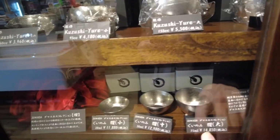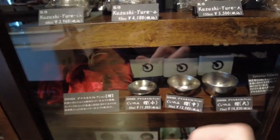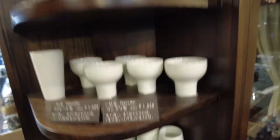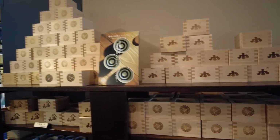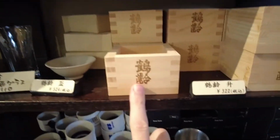And of course they're selling the ochoko here, and it's a very high quality. So this would be over $100 just for a really small ochoko, up to $150 for the bigger size. So yeah, and then they've got some others here, a little cheaper, about $10 a piece. And then the old traditional wooden types right here. So if you come to Niigata, then this would be a good souvenir to buy and take back. This is only $3 right here.